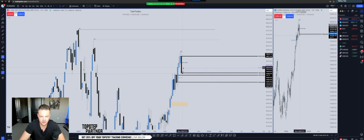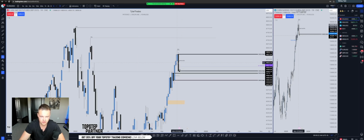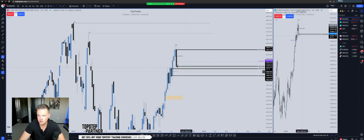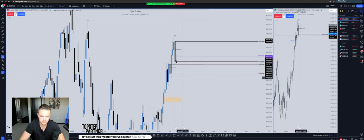Obviously, this weekly candle will have to close below this for this to remain open. So we'll have to see how market behaves as we get closer to CPI and PPI, and we'll see where we're at on this weekly. But again, I'm maintaining bullishness, which I told you guys yesterday. I'm bullish up until this fails. Realistically, that doesn't mean we can't find shorts, guys.